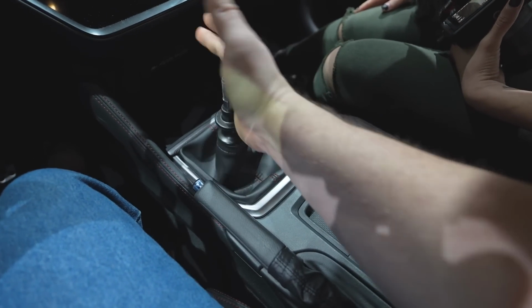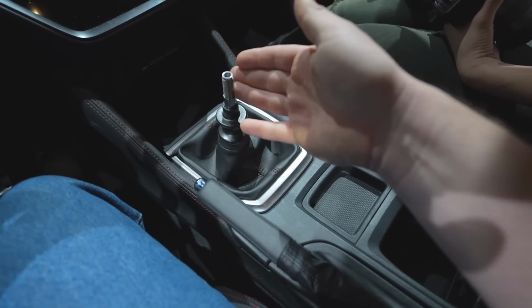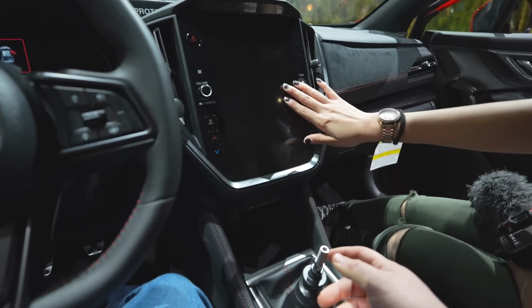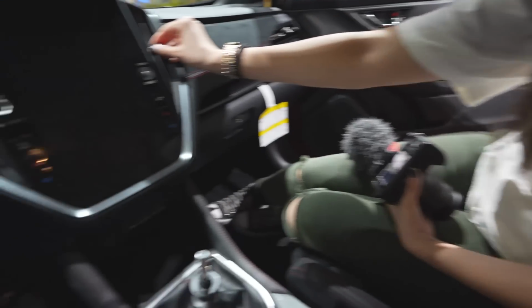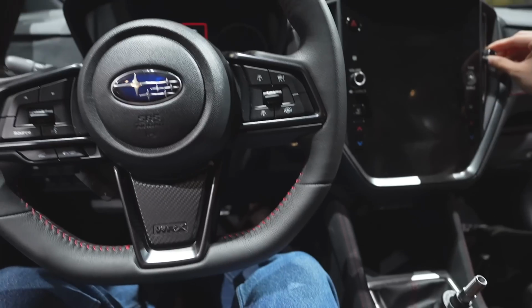Someone stole the shift knob. Either that or they just intentionally take them off. Yeah, so no one does steal them. But no, look at that, a button's missing, but this one's not. I think they steal them. I don't know. The seats are identical. The seats are exactly the same.